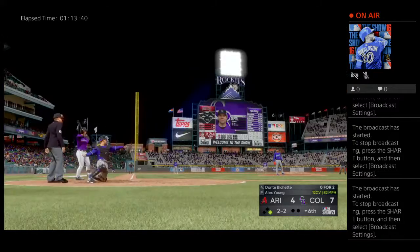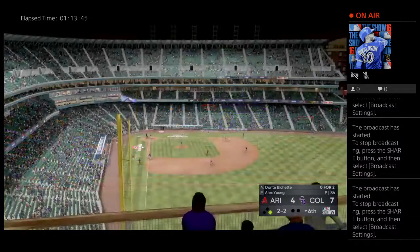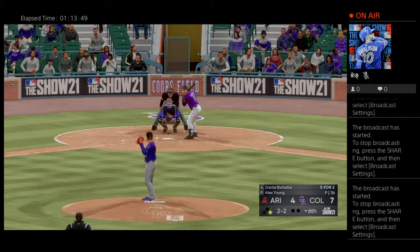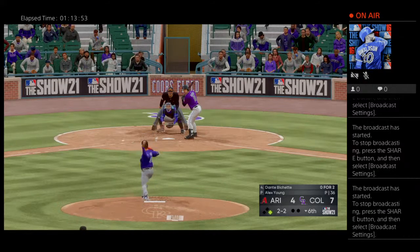Breaking ball there is down. Good job of laying off. It's back to 2-2. Regardless of the result right here, to be down 0-2 and work it back to an even count, gotta feel like it's a win for the offense. 2-2.